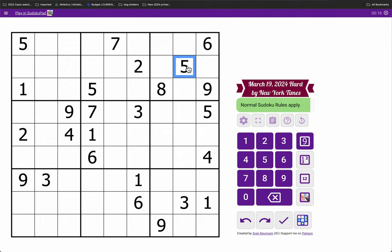In the middle three rows, I think I see a four, which is placed. This 4 and this 4 force a 4 in box 5, row 4, and the only space available is that one. 9, 7, 3, 5, 2, 1, 6. So, yep, I'm done. Okay, 3, 1, 3, 1.